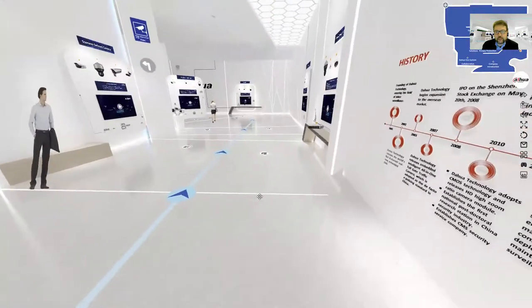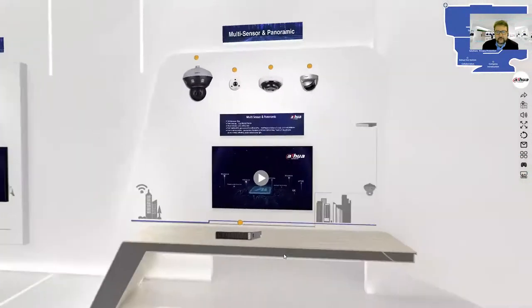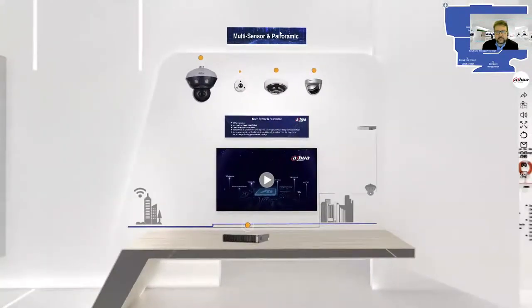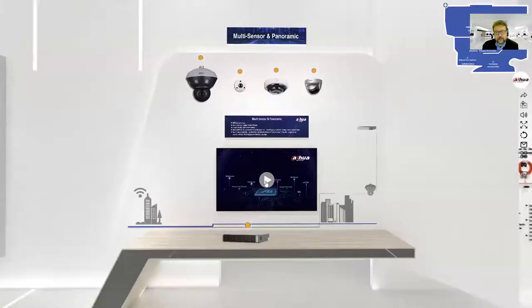After you've explored the introduction, you can then move into the advanced technology and flagship area. So again, if I go to the footprints, it takes us to a multi-sensor panoramic. In this display, we have five hotspot buttons, a display panel, and a video. If I click on the display panel, and you can do this in any of the sections, you'll see the key features and benefits for this portfolio area and specific products that sit within it. If you click on the video, it brings up a bigger screen.